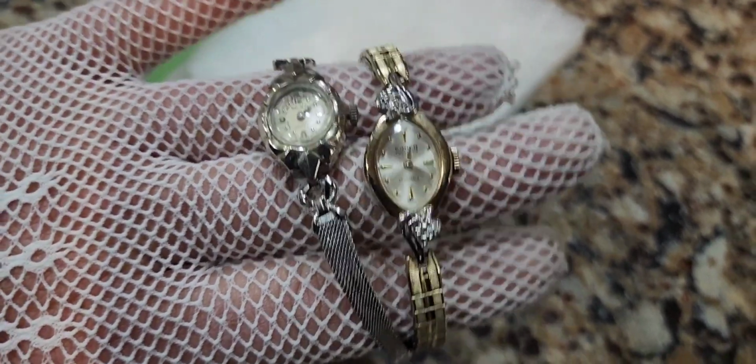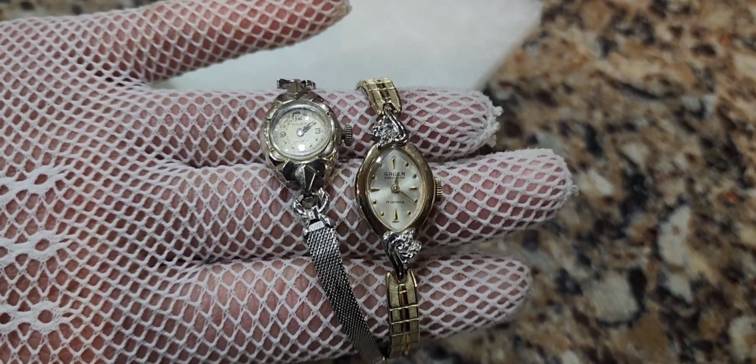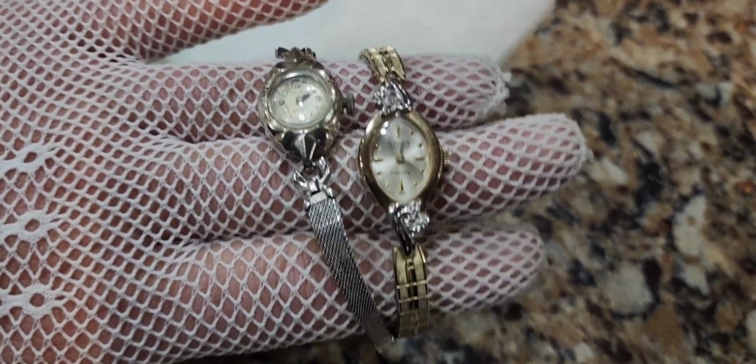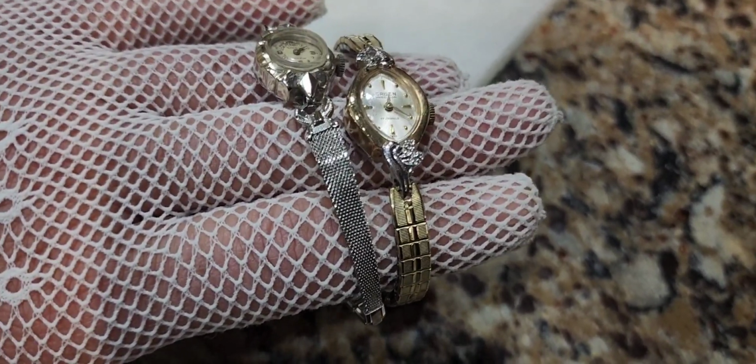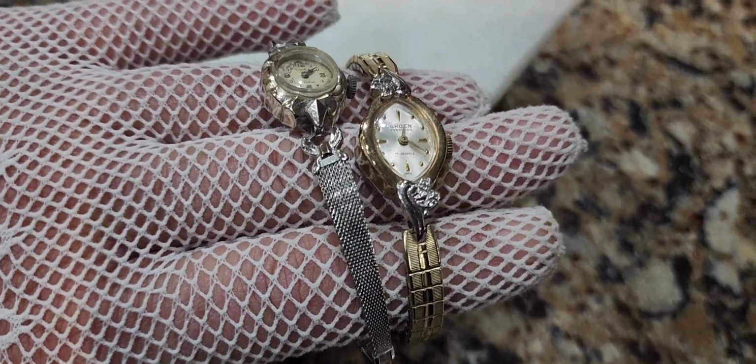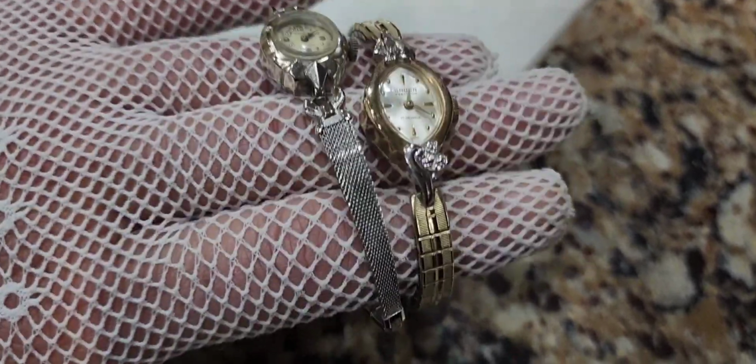And yes, this reminds me of a scene in the movie Planes, Trains, and Automobiles with John Candy when he had no money and he was trying to get a hotel room. And Steve Martin pulled out like a really expensive watch and he got a really nice room. And then John Candy, he's like, I have a Casio.